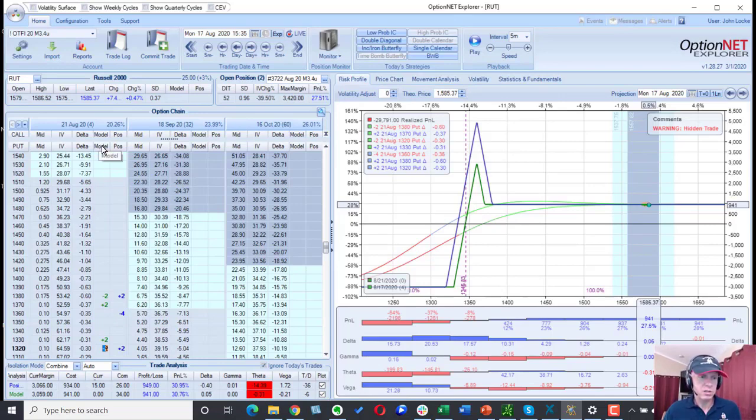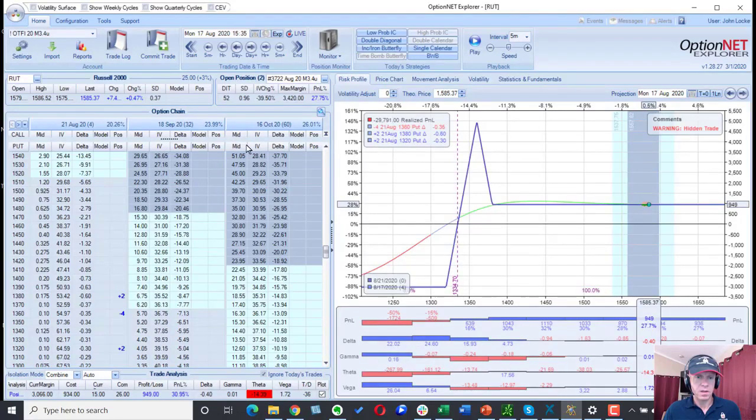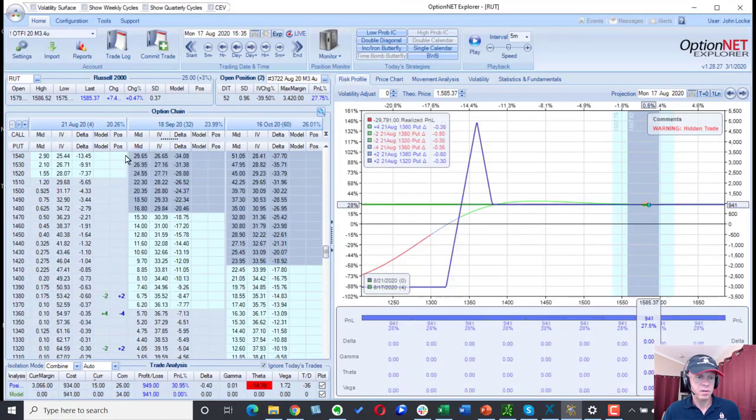So in this case here, we just exited the position. So let me clear this. We come in here, exit. For a profit of $941, or almost very close to 20% return on our planned capital of $5,000. So that was a fantastic trade for our August M3.4U.